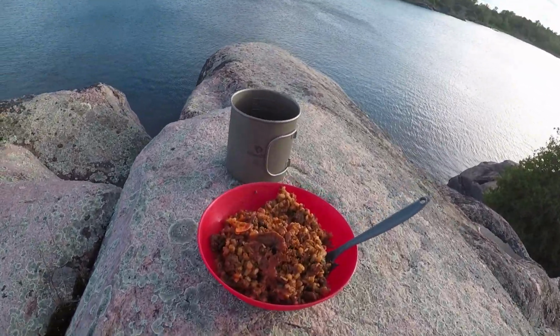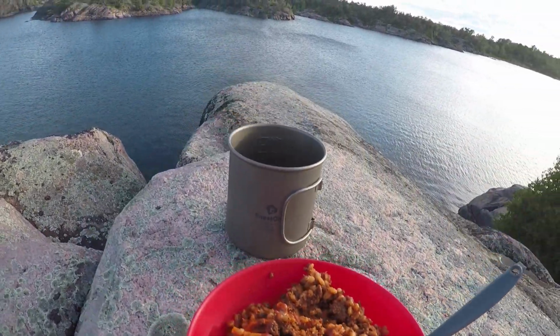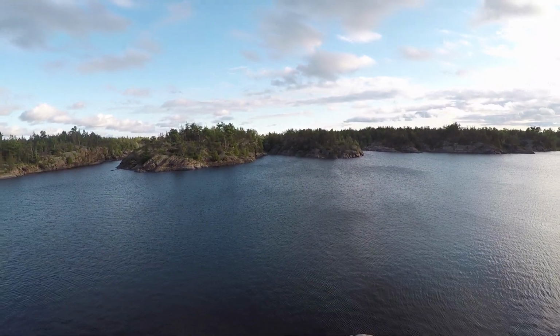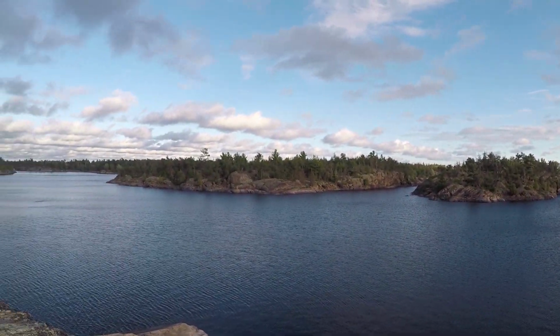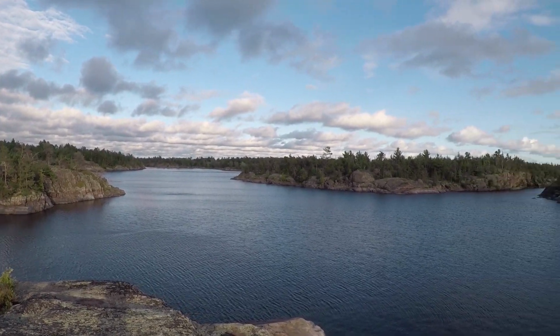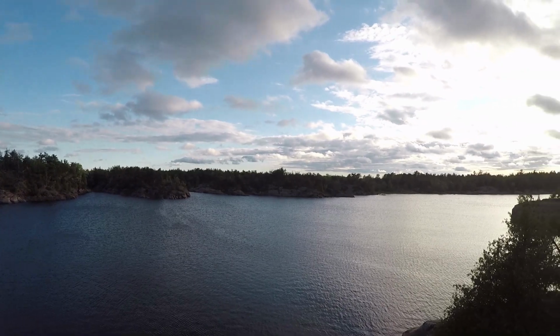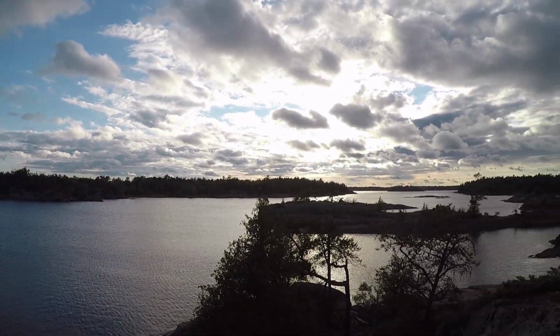So this is the finished product of beef and barley. Got some whiskey to go with that. It's Canada Day. And we're sitting on top of this ledge for supper, so we got this incredible 360 view. It's gonna be a beautiful sunset.